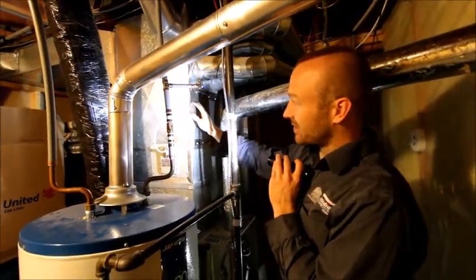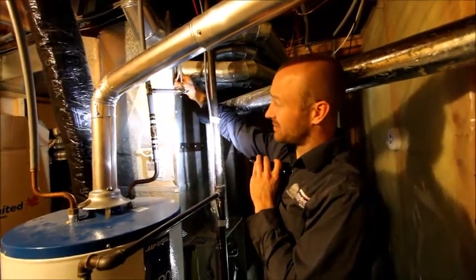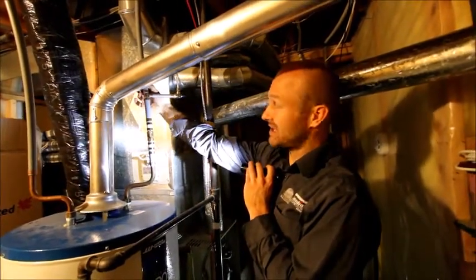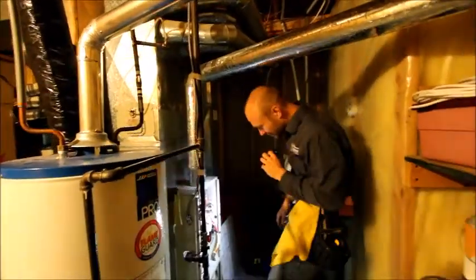One thing I noticed right away, the plastic water line for the humidifier was touching the heating plenum for the furnace. These do melt, and I have seen them a number of times melted and leaking, so it's a good idea to tape this off to make sure it's not touching the furnace ducting.